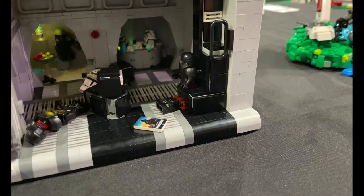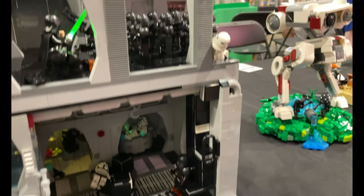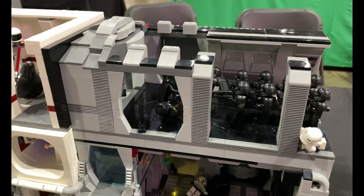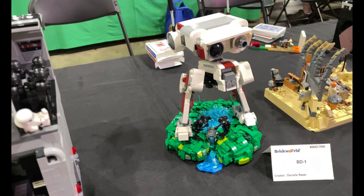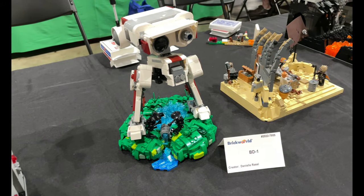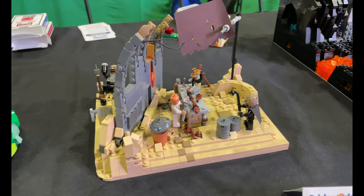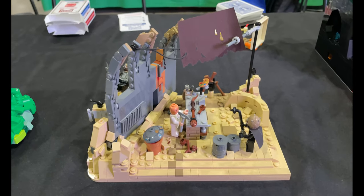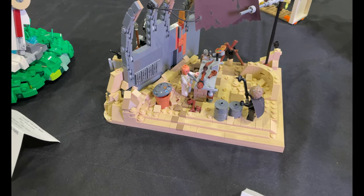We've got that scene from the LEGO Star Wars game with the stormtroopers in the hot tub. That's cool. And then up here, we've got that Mandalorian scene with the Dark Troopers. That's really, really sick. We've got a custom BD-1 as well. That looks awesome. We've got a Book of Boba Fett MOC. This is sweet. I like this. I haven't seen anyone depict this scene, so that's really cool.